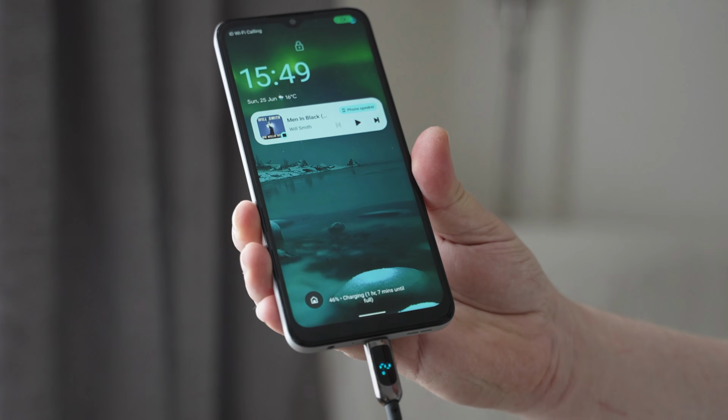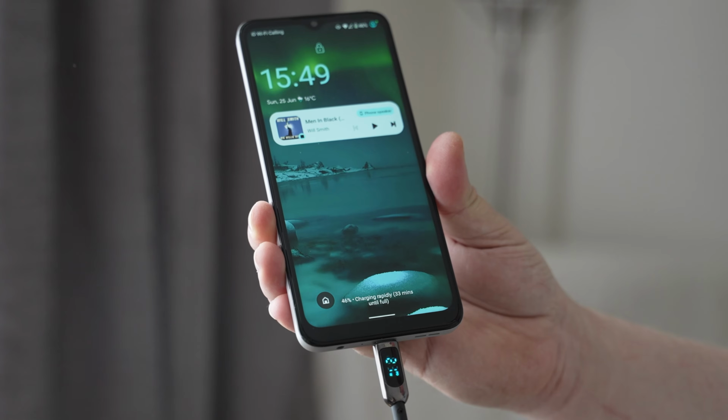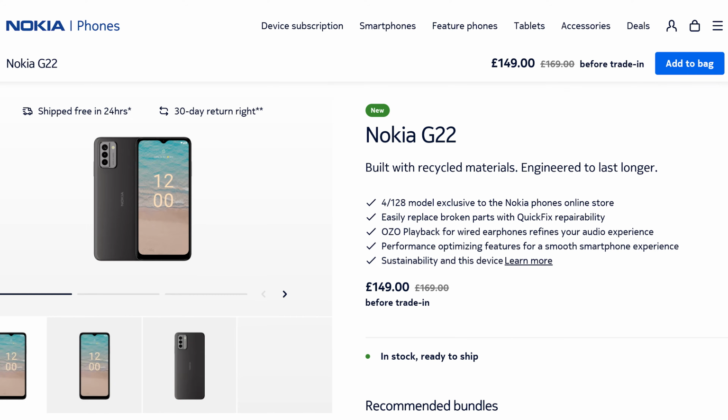One thing I was also surprised by was how quickly it charges. So it supports 20-watt fast charging, which in this category of device is very, very fast. When I say this category of device, the recommended retail price in the UK is £169. That's around about $200 US. And considering that for that you get a decent all-round smartphone, it's a good value proposition.